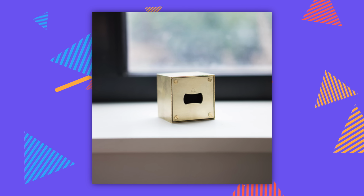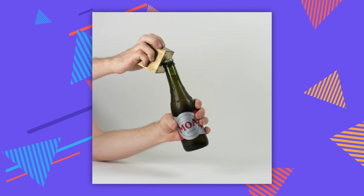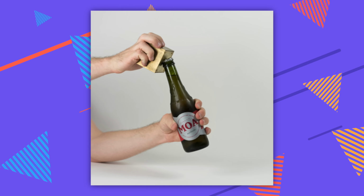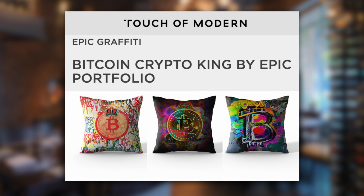So what we're looking at here is a brass cube with a cutout on the bottom for $144, and it is a touch of modern and a touch of you a stupid ass if you buy this thing. I'm worried that this is gonna be the thing that pisses us off the least. No! No!